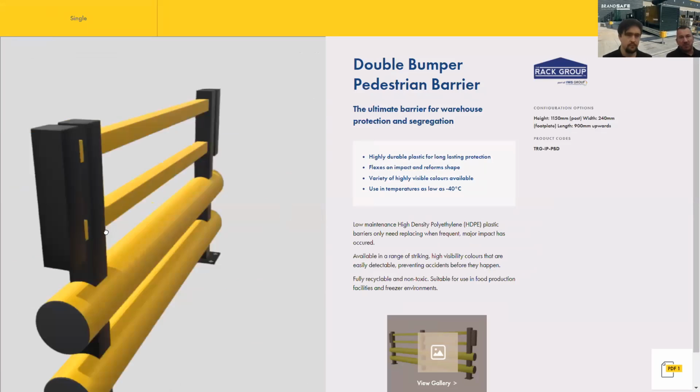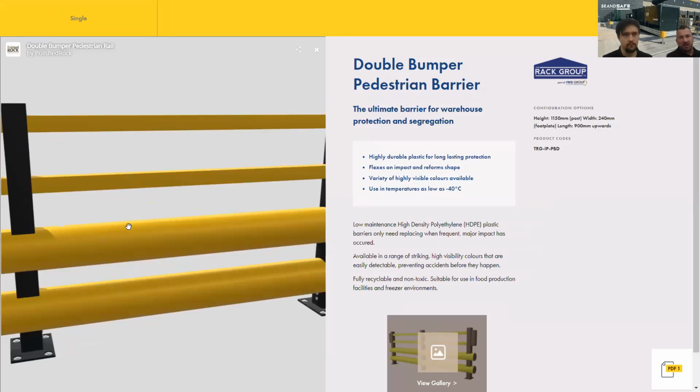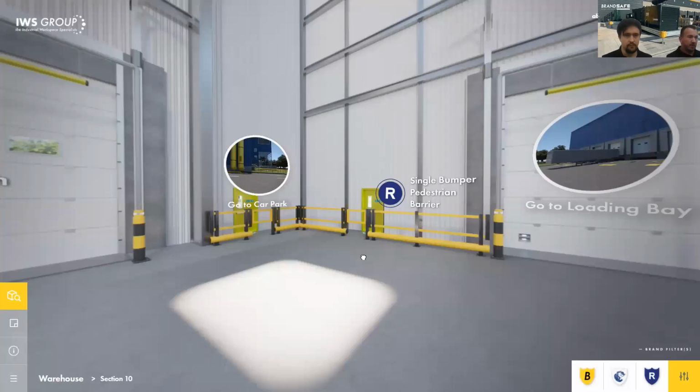The beauty of it, again, going back to the Armco 360, is that we've got different barriers for your needs. This is slightly more expensive, but it's higher visibility, and it does deflect and return to its original shape, which the 360 Armco doesn't. So key different benefits of both products.